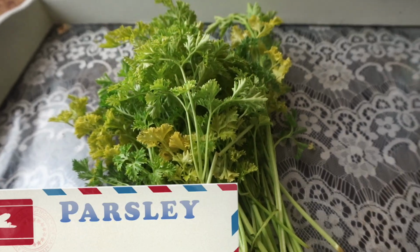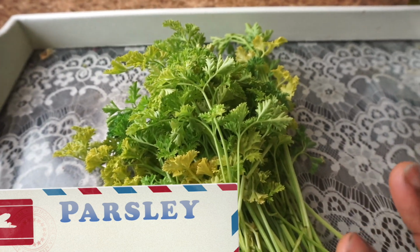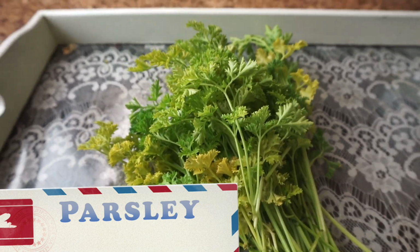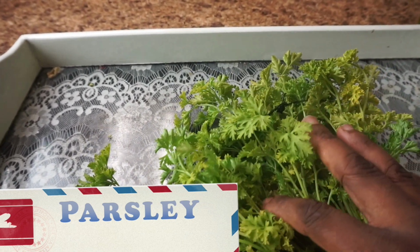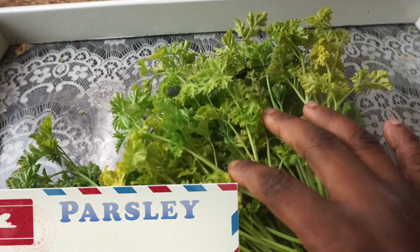So let me start with a few of the herbs that I use. This is actually fresh parsley. This is my number one all-time favorite herb. I use this for frying egg. I wash it carefully and dice it and fry eggs. Do you know why it's my favorite? Let me tell you why.